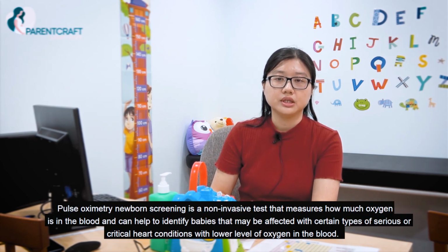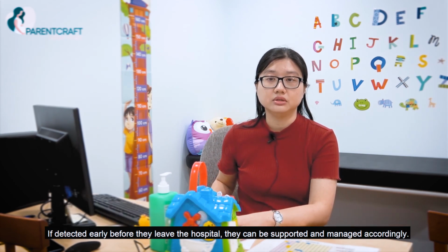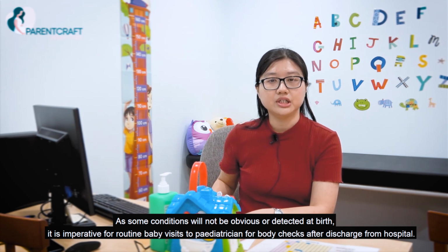Pulse oximetry newborn screening is a non-invasive test that measures how much oxygen is in the blood and can help identify babies that may be affected with certain types of serious or critical heart conditions with lower level of oxygen in the blood. If detected early before they leave the hospital, they can be supported and managed accordingly. As some conditions will not be obvious or detected at birth, it is imperative for routine baby visits to pediatricians for body checks after discharge from hospital.